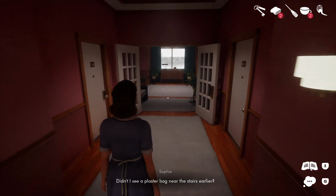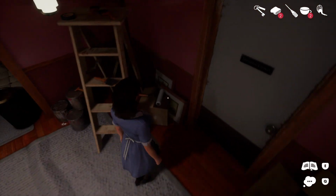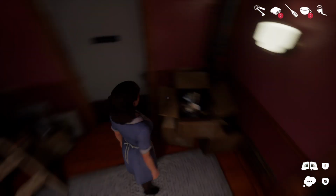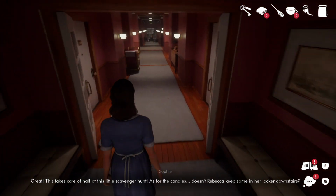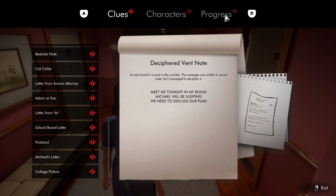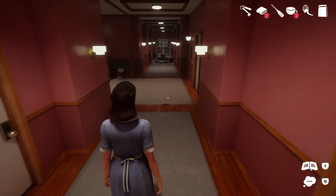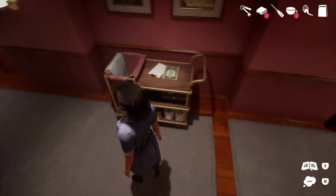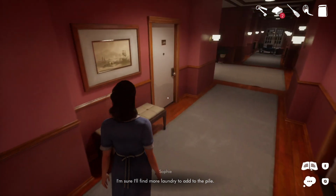Didn't I see a plaster bag near the stairs earlier? Great! This takes care of half of this little scavenger hunt. As for the candles, I can probably find the rest of what I need in the basement. I'm sure I'll find more laundry to add to the pile.